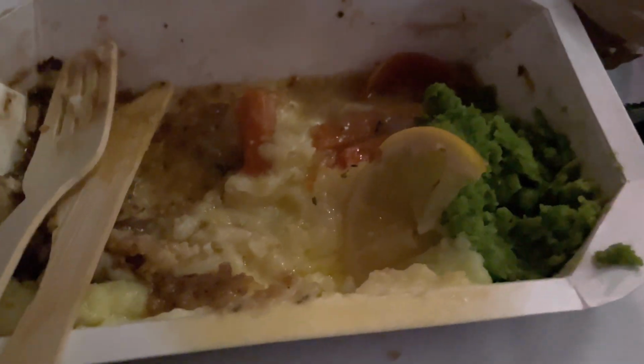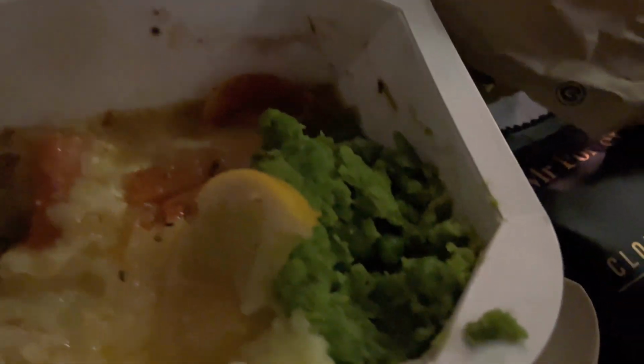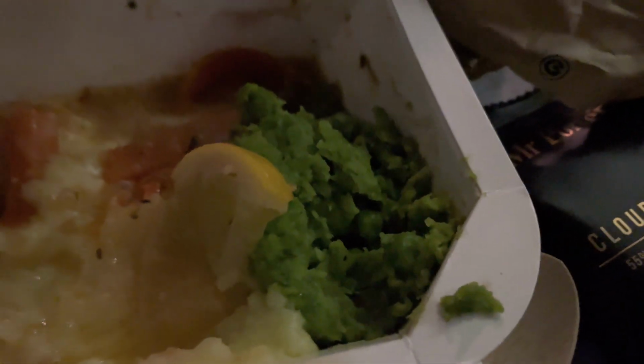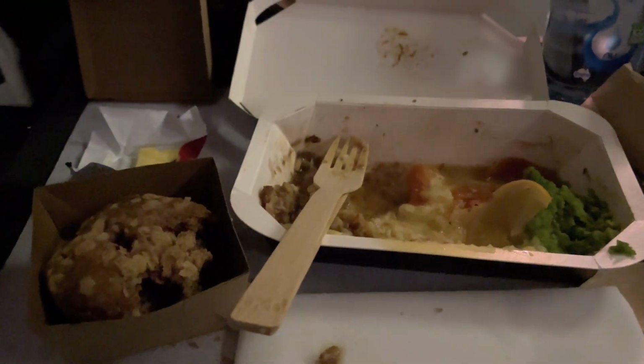I had about half of the mashed potato. In general, I don't dislike it, but I'm not a big mashed potato fan. But as far as mashed potatoes go, it was pretty good. And then this is pureed peas, which I didn't like, but I don't normally love peas anyway. And then just here, the muffin, it's very strange, I'll be honest. I think it's cherry or something in there. And then it's like cinnamon and stuff. Don't love it, not the worst. It's most certainly edible, but I wouldn't buy it.